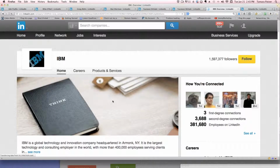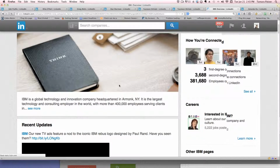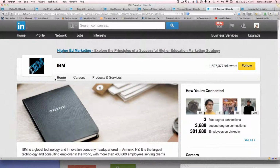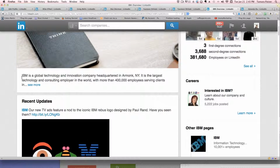Okay, so here is what a business profile looks like. So what you'll want to do is go in and fill out the basic information. Here they have home, careers, products, and services. But again, I think the same formula about what it is. For example, IBM is a global technology and innovation company headquartered in Armonk, New York, period. It is the largest da da da da.